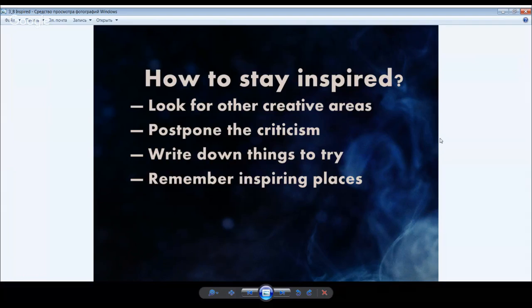Another thing, you can write down things to try. You can make sketches not for your current projects, but for your future projects. And when you feel like you don't know what to shoot, you can just go back to it and pick, maybe randomly, maybe you just pick something you like best from the list. So I find it very helpful to have a collection of things I want to try.